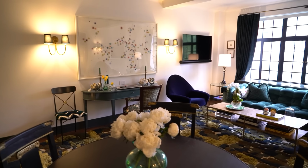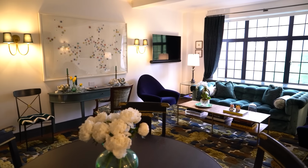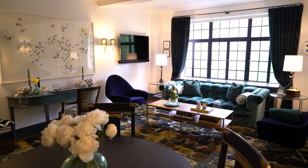Now let me show you my living room. I've mentioned this prior, but I think that rooms should have multiple uses based on how you wanna live.